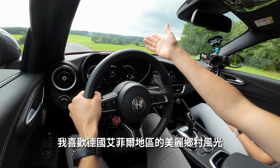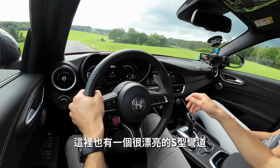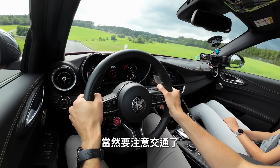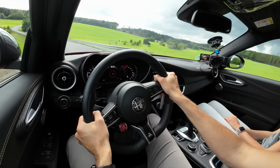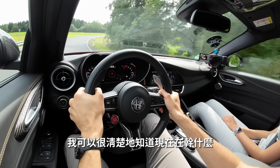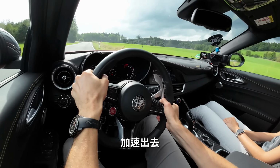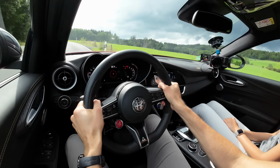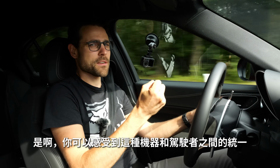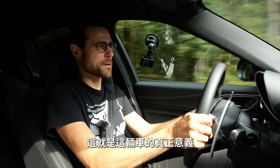Look at that. I love this beautiful countryside here in the German Eifel region, and this is also such a nice S-bend here. Let's go to the dynamic mode once again to check the oncoming traffic, of course. But here, look at the precise input of the steering. I know exactly what I'm doing. Now a little bit on the brakes because of the oncoming traffic right there. Now I can accelerate out. Wow. Yeah, you feel this unity of the machine and the driver. This is what this vehicle here is all about, actually.